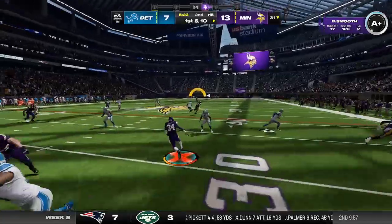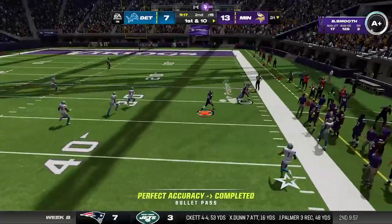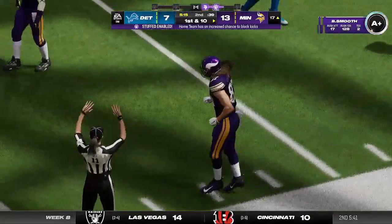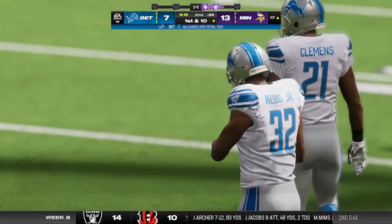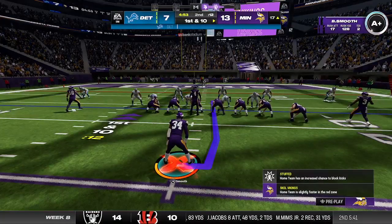Darnold on first down. That is into the hands of Hockenson downfield. And he's going to be out of bounds, but not before he gets all the way down inside the 20-yard line. A big play there for Minnesota. 52 yards.